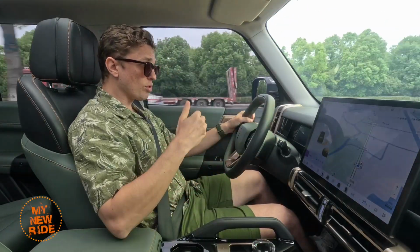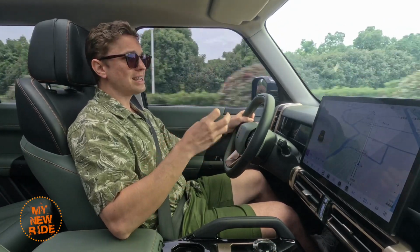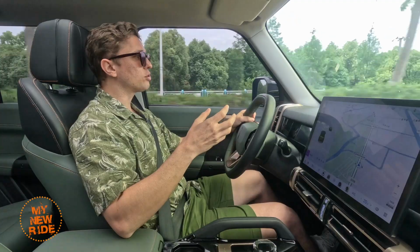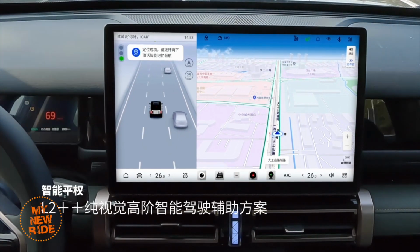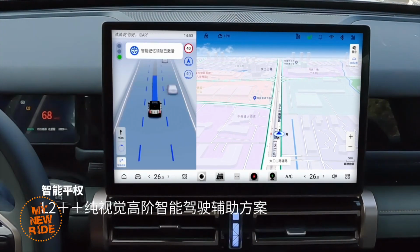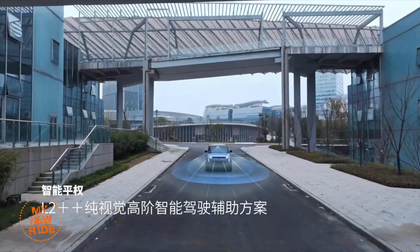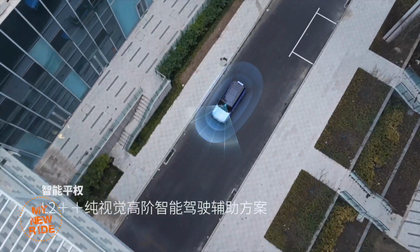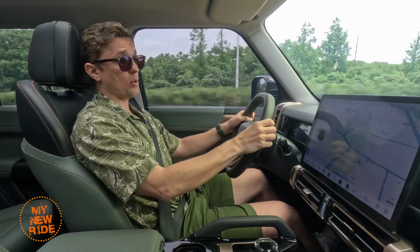Getting back to the on-road experience of the 03, you can get this thing with everything from bog standard cruise control to radar-guided cruise control with lane keep assist like this car, all the way up to the very, very top spec car, which offers a level 2++ ADAS system from DJI, the drone maker. That system is vision only. It gets rid of the radar units on this car, but it adds highway NOA.